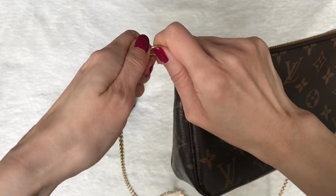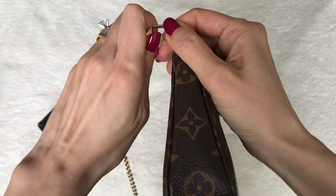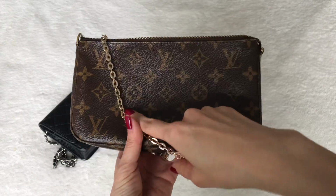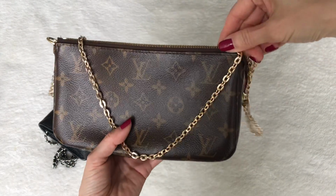So this is how I kind of dress it up. Like if I were to use a shiny gold chain like this, it does make it a little bit more festive. I won't show it again here, you're probably sick of seeing it, but I have looped this around 2 or 3 times, making this a bit of an embellishment as well.